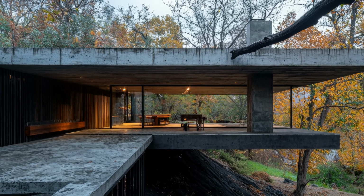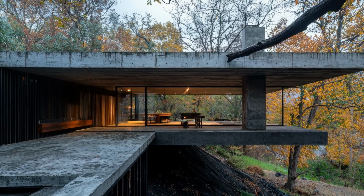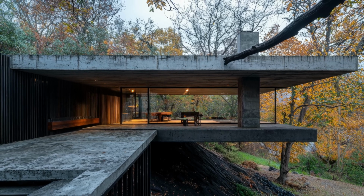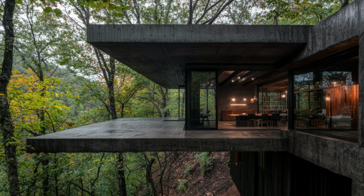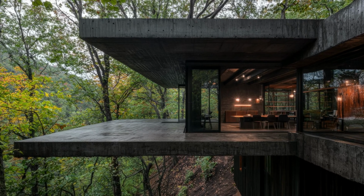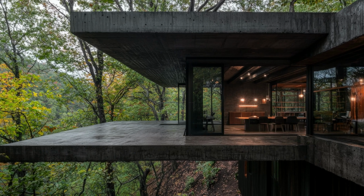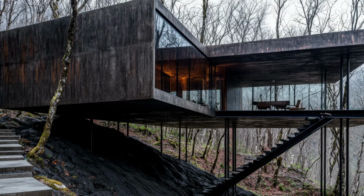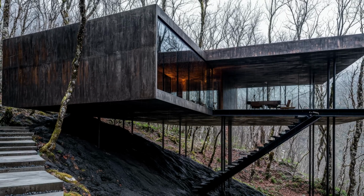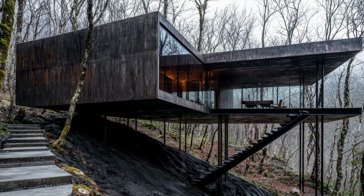Further inside, the architecture becomes daring. One wing cantilevers over the steepest drop, its concrete base barely visible from below. Steel beams and cross-braced frames support this dramatic gesture, creating the sensation of hovering among branches. Despite the boldness of form, the material palette remains humble: black concrete, charred wood, weathered metal. This is not a home that tries to shine on its own. It reflects the shadows of trees, the movement of clouds, the rhythm of rain.